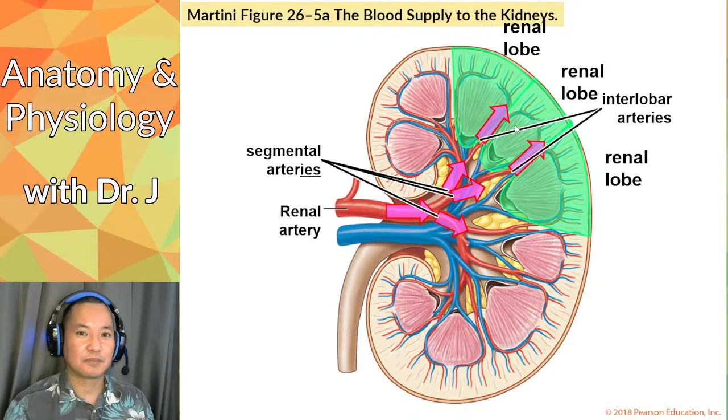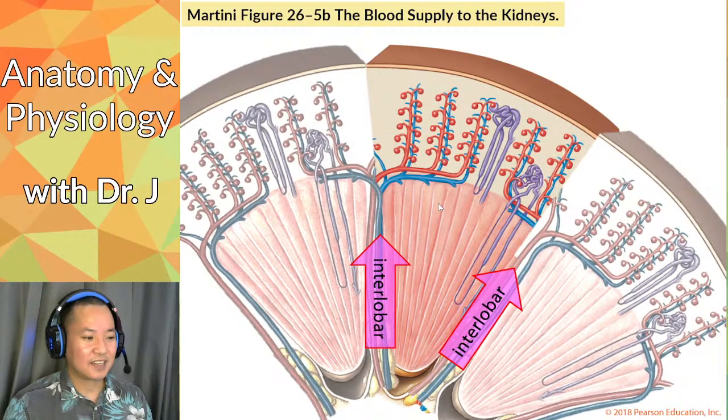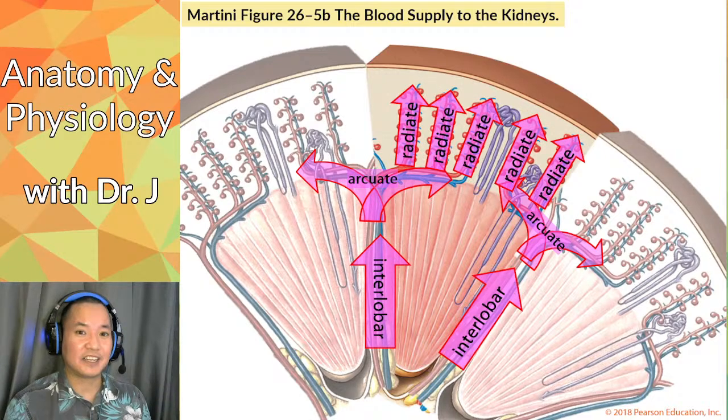So inter, again, that useful prefix meaning between. So these arteries are literally between renal lobes. Now, between these renal lobes, we have these interlobar arteries, and what they're going to do is take a left or right turn, and they're going to turn around these pyramids, and this is what you call arcuate arteries. So these renal arcuate arteries are going to turn from the interlobar arteries and go left or right, or skirt around these pyramids. Then these arteries are going to branch and radiate out like spokes of a wheel. So these are called cortical radiate arteries. Again, this is the renal cortex, the outer layer, so it's radiating out into the cortex.